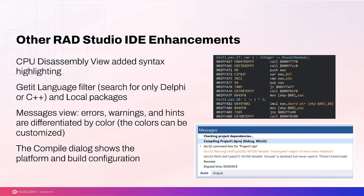Finally, the RAD Studio IDE has had a number of other really useful enhancements in the 11.x generation. The CPU disassembly view when debugging syntax highlights CPU code. GetIt filtering has improvements. The compile messages are displayed in different colors depending on if they're hints, warnings, or errors. The compile dialog displays the platform and build config and more.